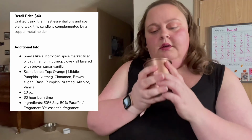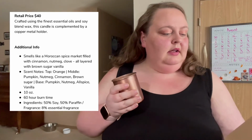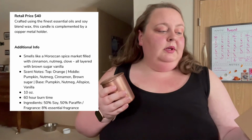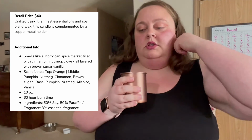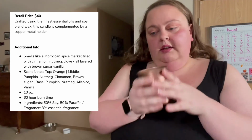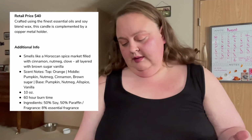So, yeah, this smells pretty good. It definitely is not as spicy as I would have thought it would have been with the title being Moroccan Spice. It is definitely a fall scent, which is really good. It has a little bit of a soapy smell to me, but that could just be my senses. All right, next.